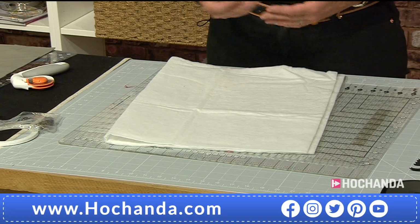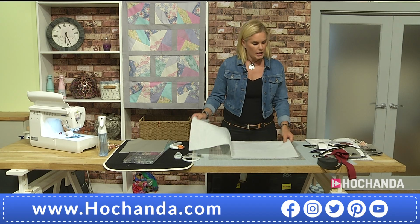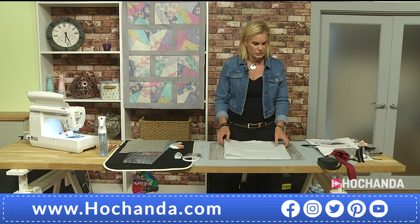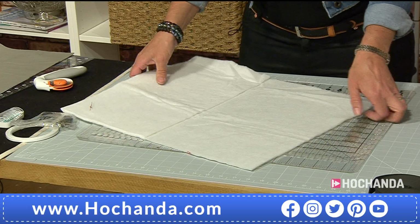You can quilt it into place. Maybe we'll do one side quilted and one side not, just to show you. But I would just take a little bit, I've got zips for later demos and everything going on here. So I would just take ½ an inch off. So I need that 14 by 10.